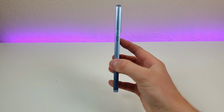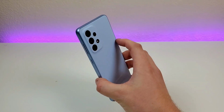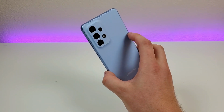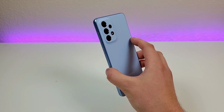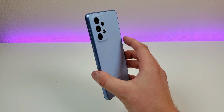Now, the third worst thing about this device, which is another reason why you might not want to get it, is that there is no wireless charging. None of the phones in Samsung's A series have wireless charging. However, if your current phone does have wireless charging and you find yourself using that quite a bit, then you probably will miss not having that feature here on the Galaxy A33 5G.